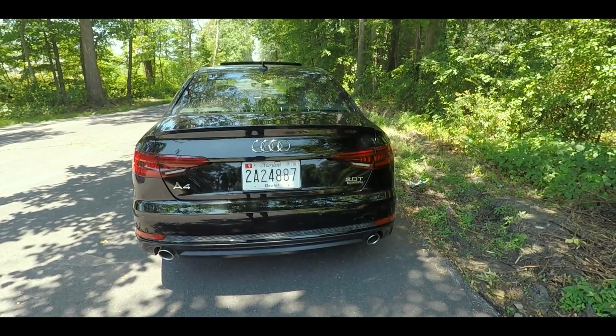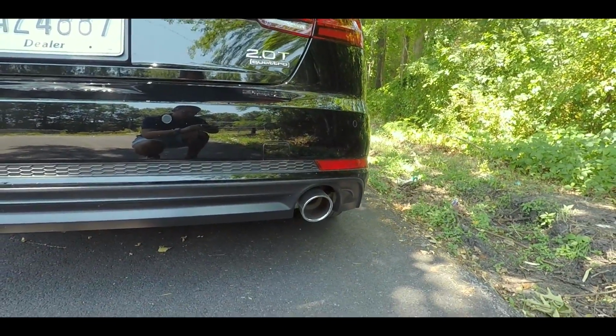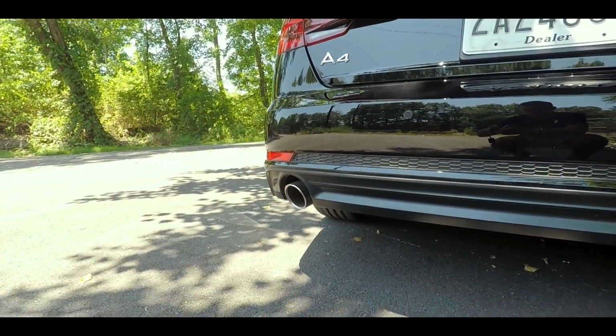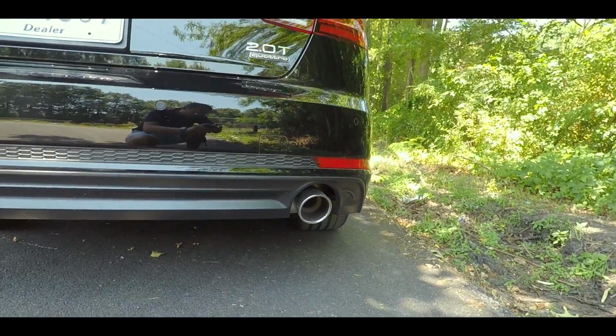Another thing to note is that this car actually has real exhaust tips. So a lot of the manufacturers are moving to these fake exhaust tips. I'm not a huge fan of what they're doing with that. So I am really happy to see that the A4, the 2018s, are equipped with actual exhaust tips.